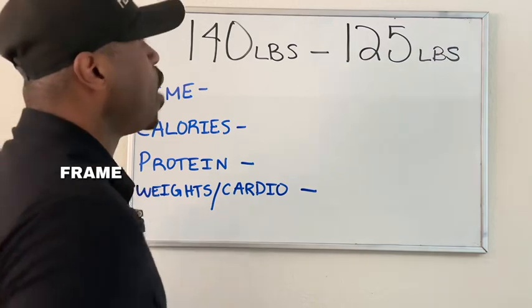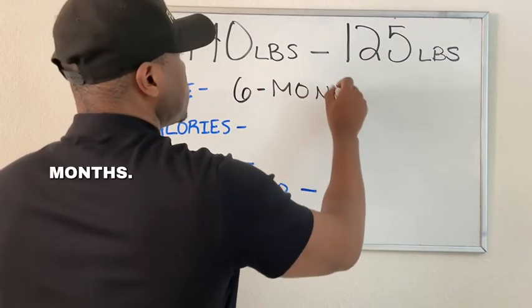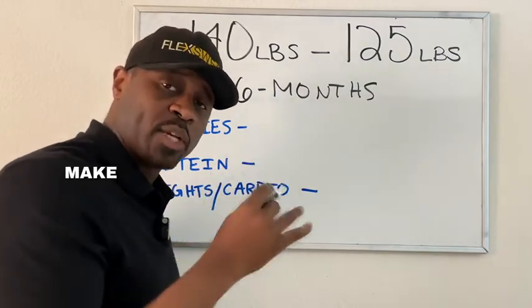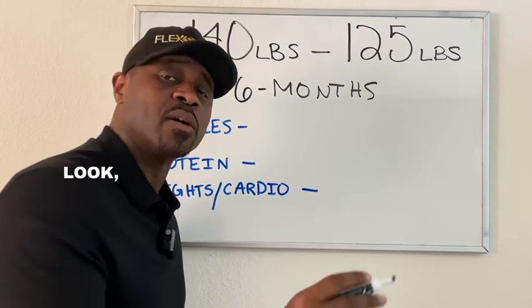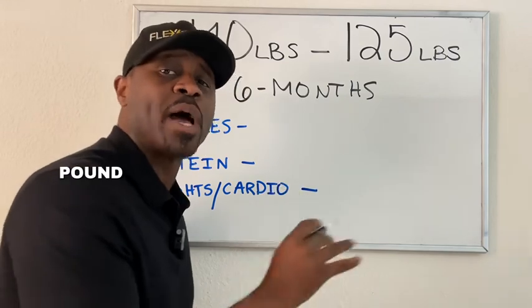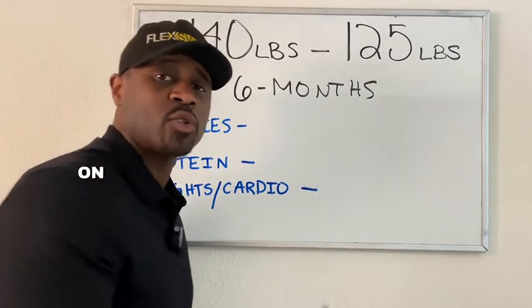So time frame wise, this actually took 6 months. And the reason this took 6 months is the goal was to make sure she was primarily losing body fat. And we did that. And I said, look, what we need to do is lose about a half a pound to a pound of fat per week. If you're doing that, you're right on track.